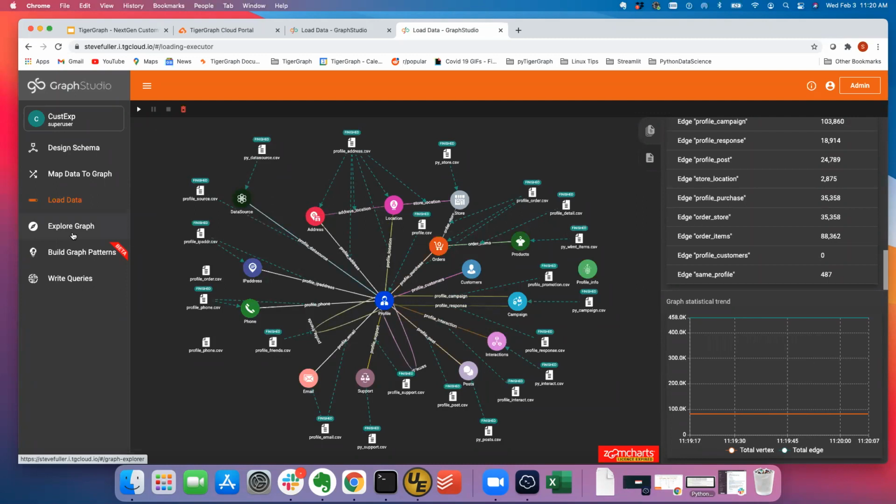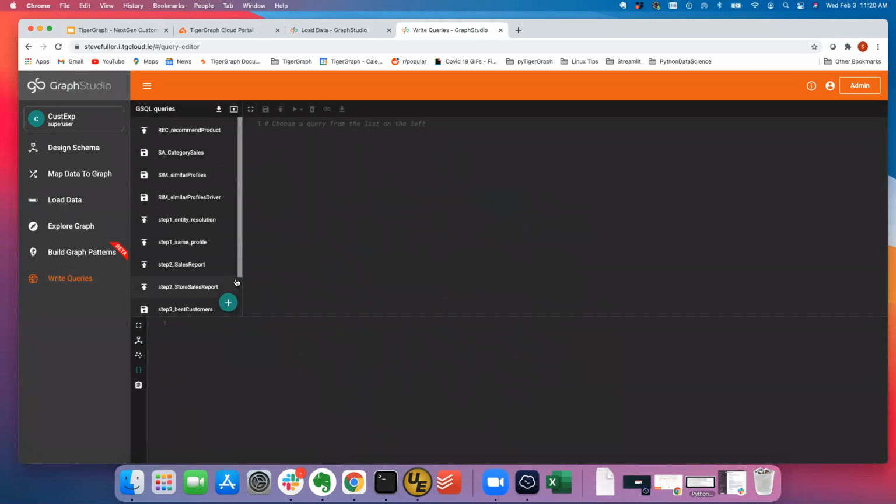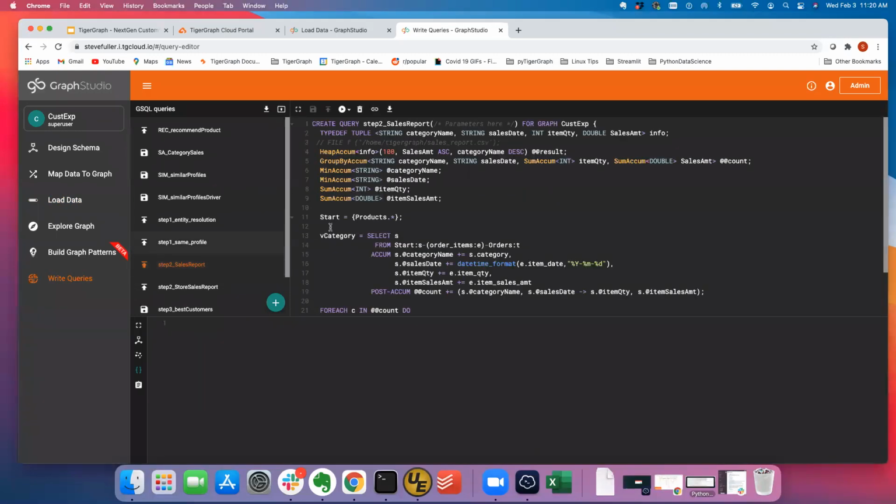This is important because entity resolution is part of customer experience, but in some cases, entity resolution is a use case that kind of stands on itself. We're going to go through the next query we ran, and I'm just going to show you how to execute some of these queries. So the next query we want to run is step 2, the sales report.